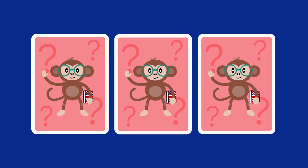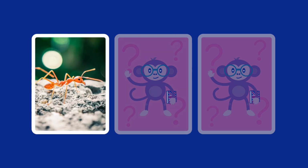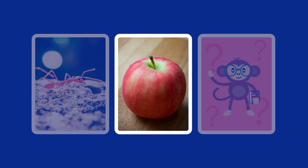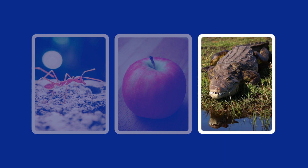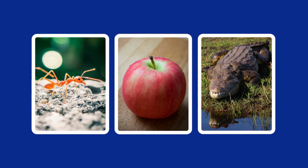Oh no! Do you know what this one is? Ant. It's an ant. What's this one? Apple. It's an apple. And this one? Alligator. It's an alligator. Ant. Apple. Alligator.